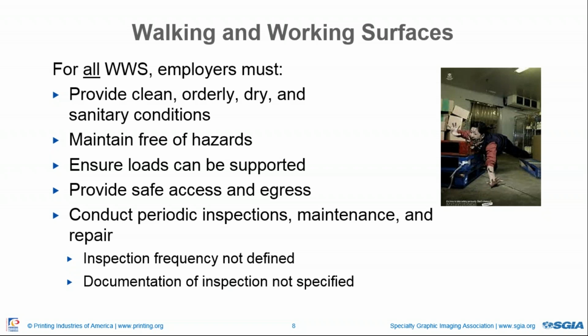You also need to ensure that that walking working surface can support the load that's being placed on it. A great example of this is that in a lot of facilities, they have mezzanine storage areas. For that mezzanine, you need to ensure that the load being placed onto it can be supported by the structure. The employer also needs to ensure that there's safe access and egress from the area where the employee is working. That means, as we're going to touch on shortly, that passageways need to be unblocked, so that there is safe egress from there in case of an emergency.